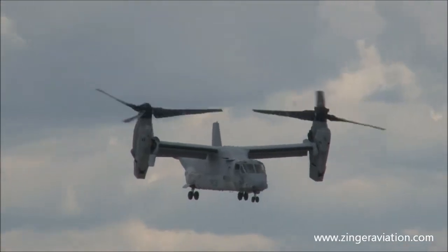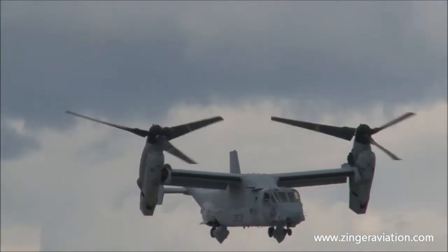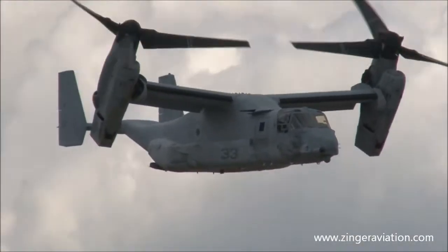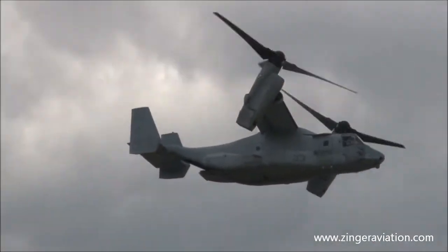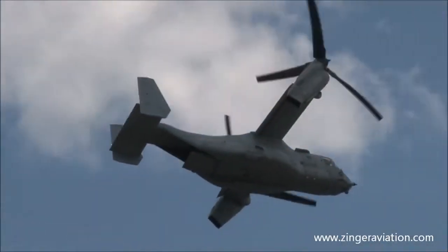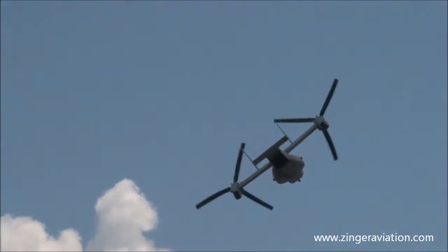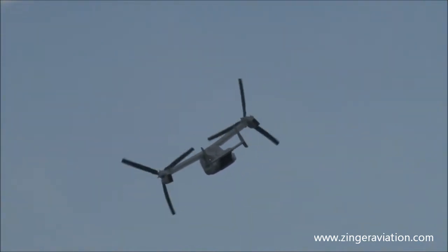Let's watch now as this tilt rotor design begins to come into action. You'll see as those big nacelles start creeping forward, propelling the MV-22 faster and faster, eventually to its full maximum speed of 250 miles per hour. Let's watch now as it transitions into airplane mode and sets up for a high-speed pass.